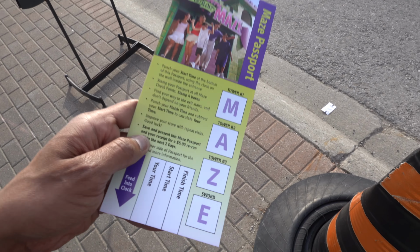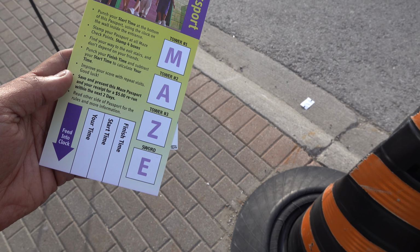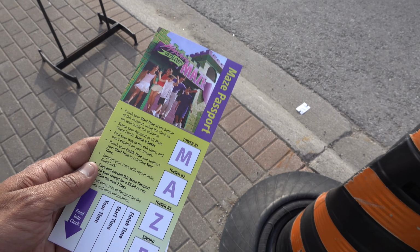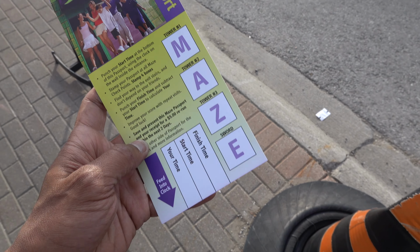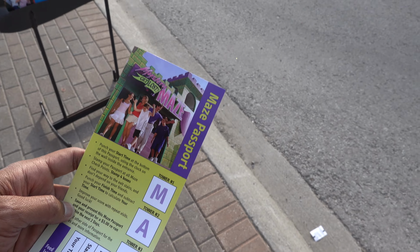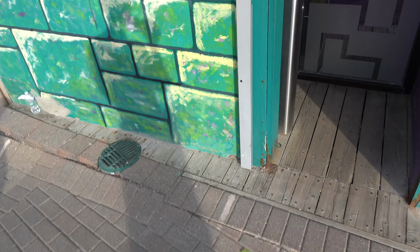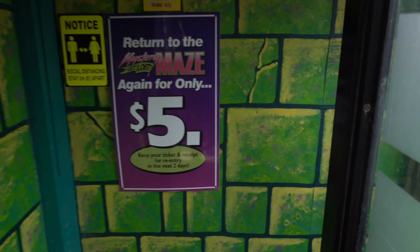All right, just to give you an idea what the agenda is here, we have four different stations that we have to punch in order to essentially complete the maze. This is really designed to make sure that you just don't go straight for the exit. Similar to the labyrinth in Montreal, all we do is scan the ticket. And then we're in.